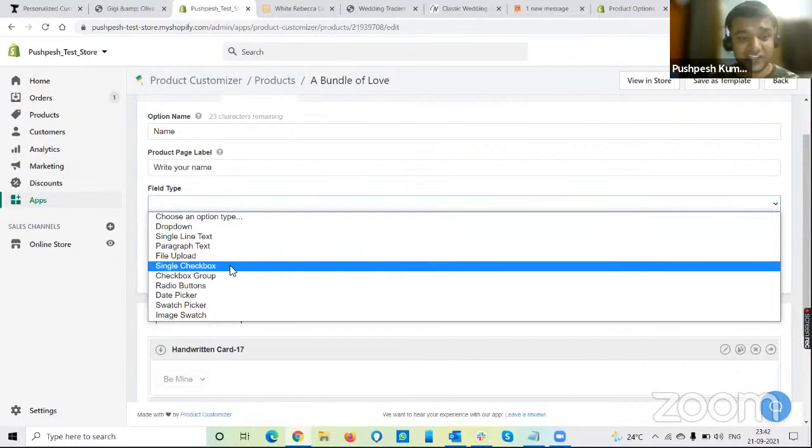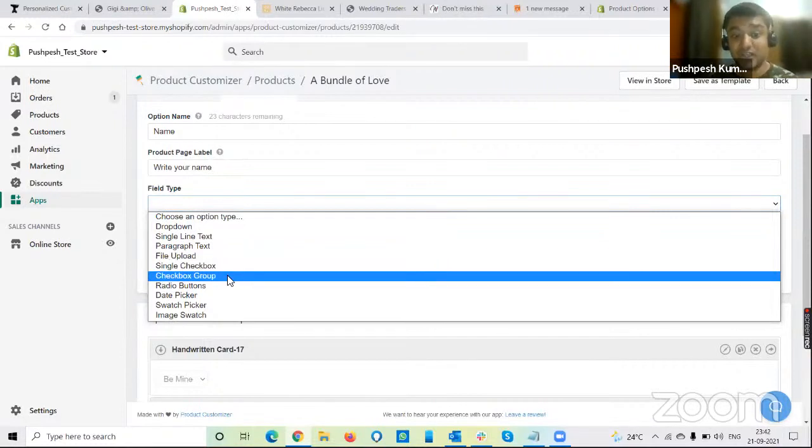You can have a single checkbox, checkbox group. You can limit this as well. Let's say you want the customers to select a minimum of 3 checkboxes and a maximum of 5. So you can do that. Sometimes what happens is, let's say you are offering choices but limited to 5. Checkbox group comes in handy there.